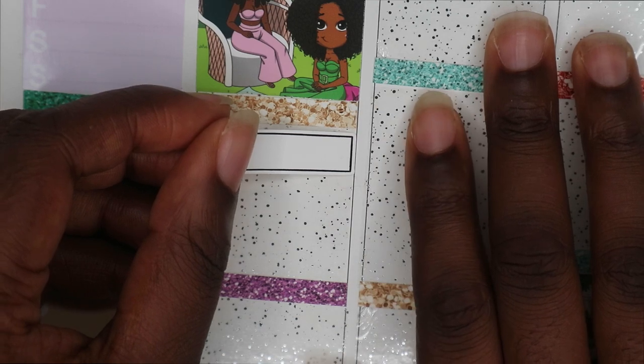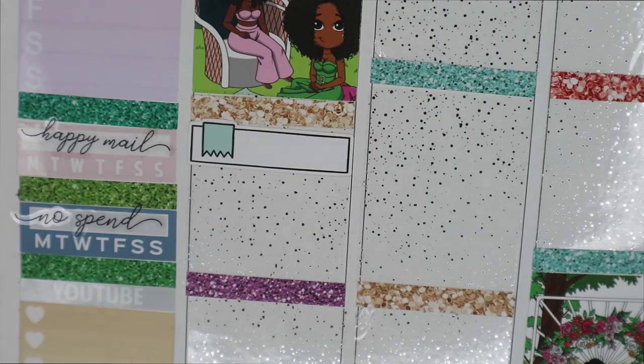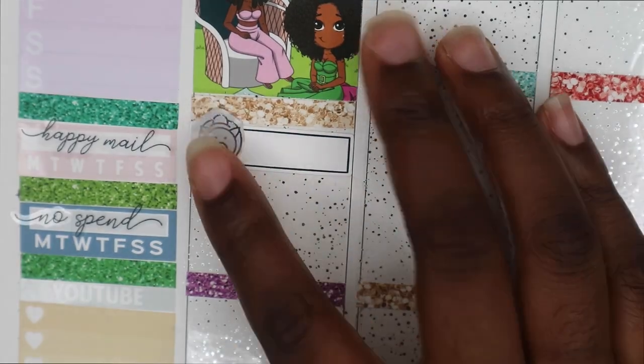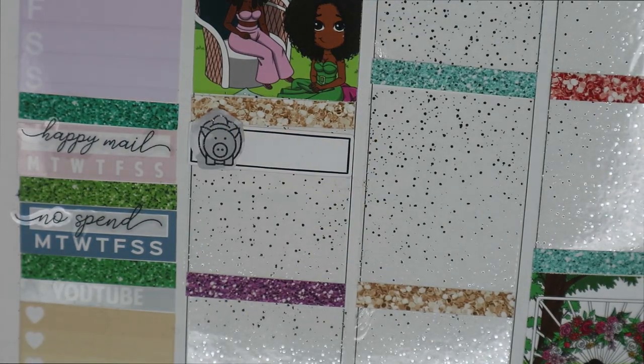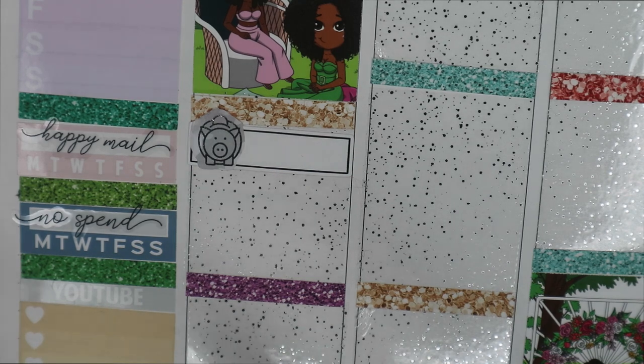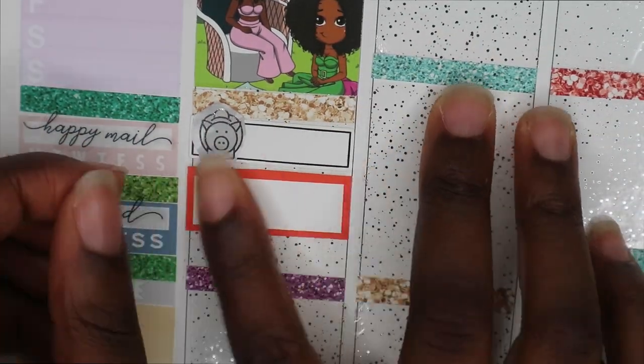I think it was from the Ginger Cat Co. freebie sticker. So note that there was some mix up with money coming out of my account, so I had to deal with that first thing in the morning. It's very annoying.